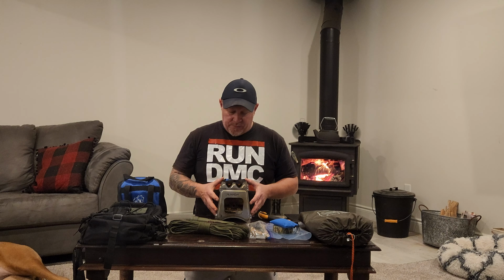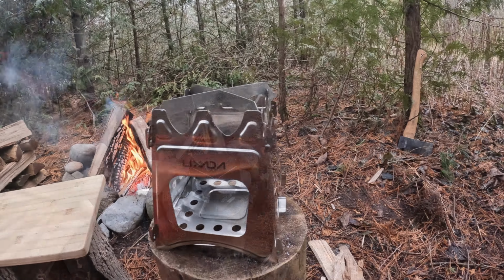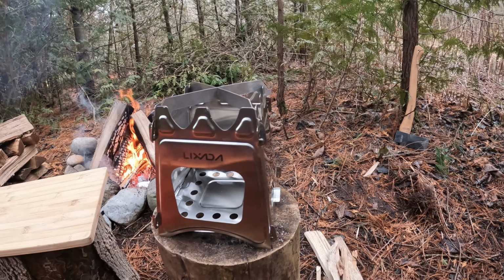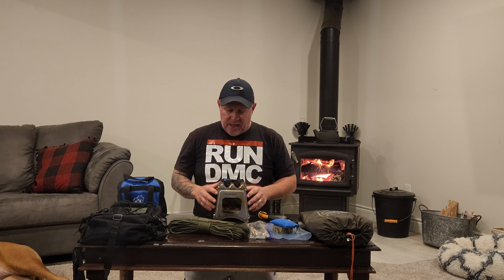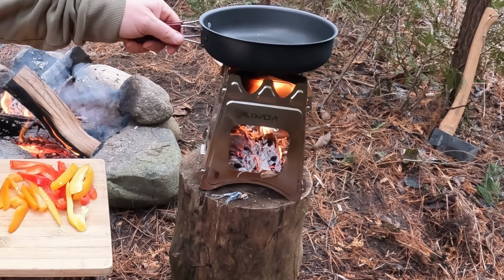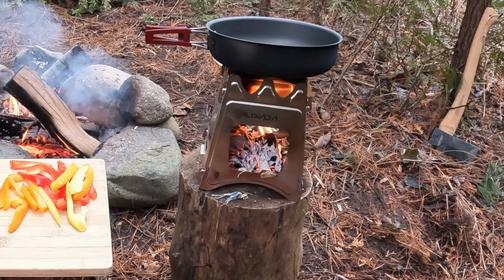So it's always good, I think, to have this sitting in the pack. Again, emergency heat. You can burn this right under a tarp. You got a tarp over you. As long as you got a little bit of ventilation, you can sit here and just be getting heat. Again, you can throw your pots and pans right on top here, and you can cook, boil, whatever you need to do.